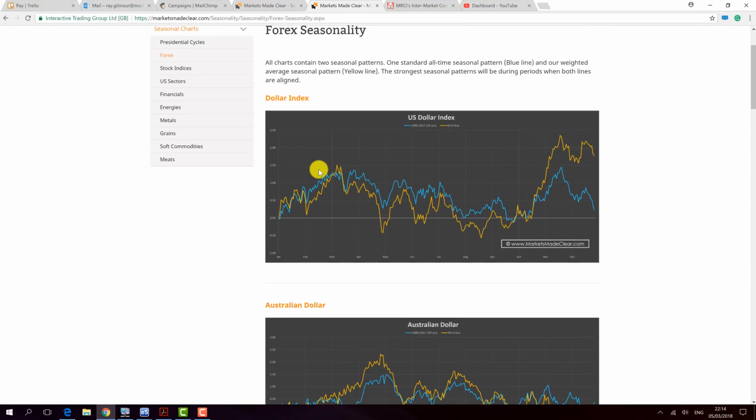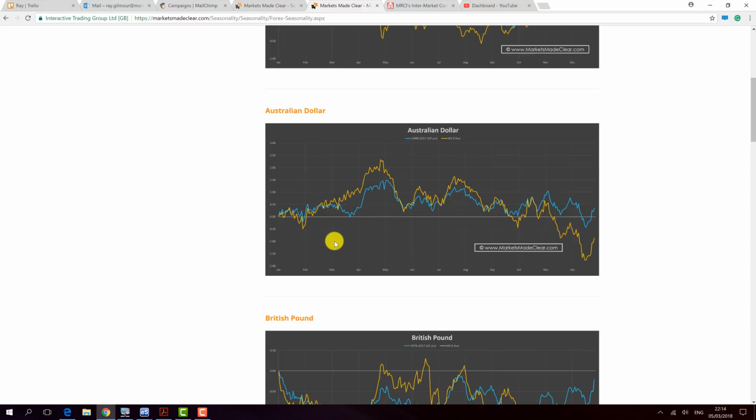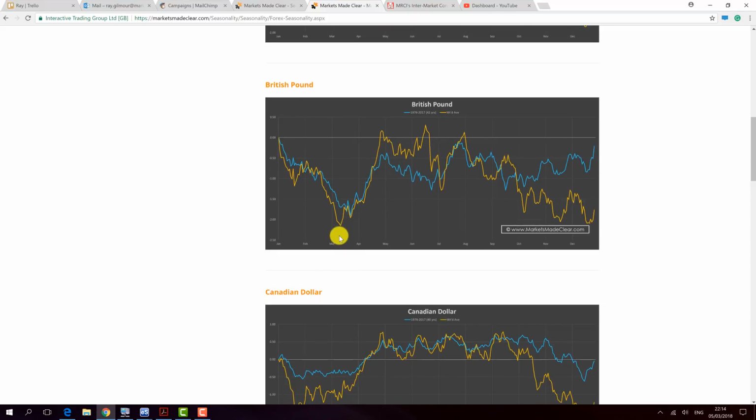We've seen the dollar index being a little bit stronger in recent weeks, but we should be looking for a little bit of a high fairly soon in the dollar index, looking for a bit of weakness in the dollar to start moving lower again. Things like the Australian dollar sitting nicely. We could find a low towards the middle of the month. Same with the British pound, set nicely.